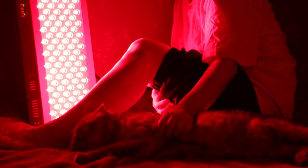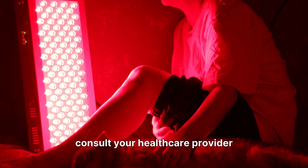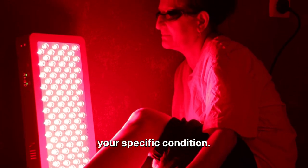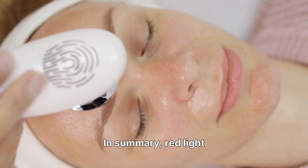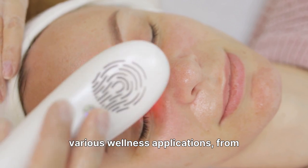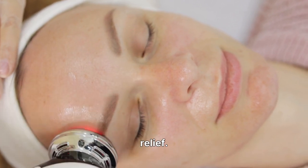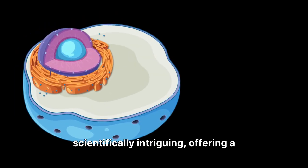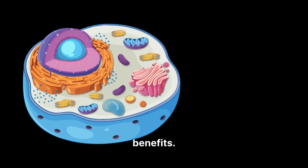If you're interested in red light therapy, always consult your healthcare provider to determine if it's a suitable option for your specific condition. In summary, red light therapy shows promise for various wellness applications, from skin rejuvenation to pain relief. Its mechanism of action on cellular mitochondria is scientifically intriguing, offering a glimpse into its potential benefits.